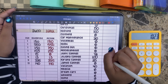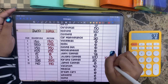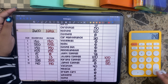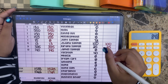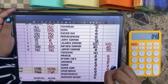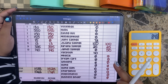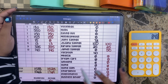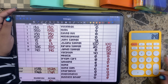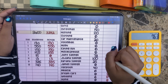I want to make sure my daughter gets her 100. I'm going to get my 25 and my husband gets his 50. I'm just going to zero out all of these down here. So vacation has 415 in its envelope, and I wanted to max it out at 500. So I think I'm just going to fully fund it with 85. Joint savings, I'm going to give it 200.